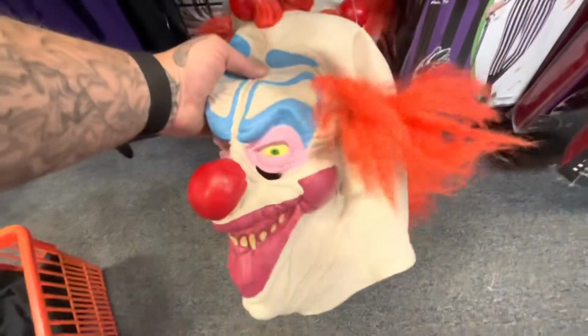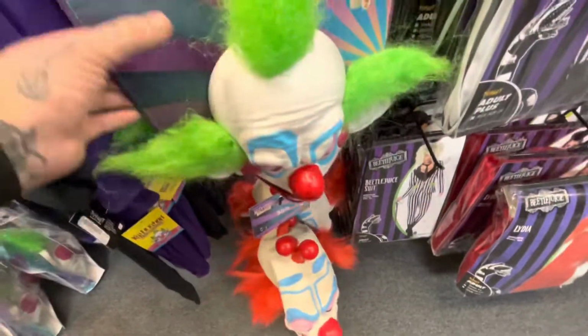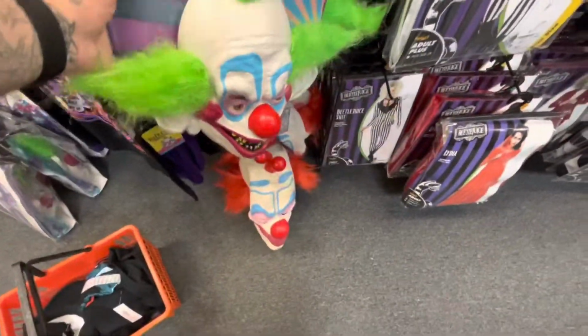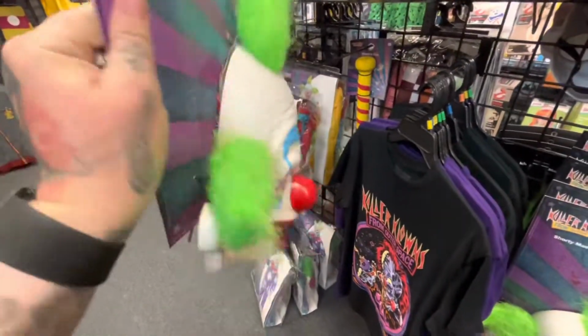Do I buy this or not? I'll wait. It's kind of looking a little bit messed up. I think I should wait. Shorty mask. Give me just a shorty mask. $20. But he's really cool. I mean, just have him hanging on the wall.